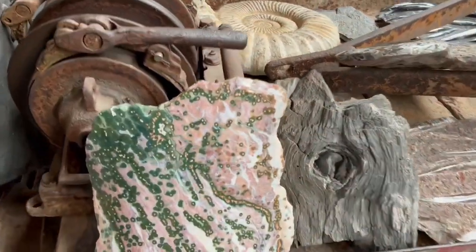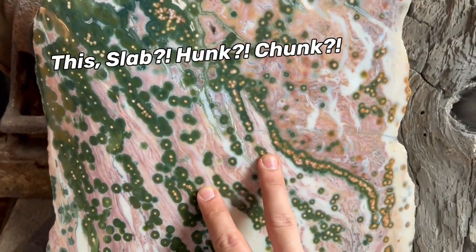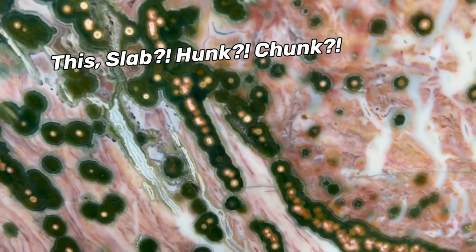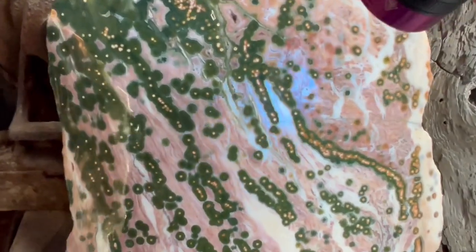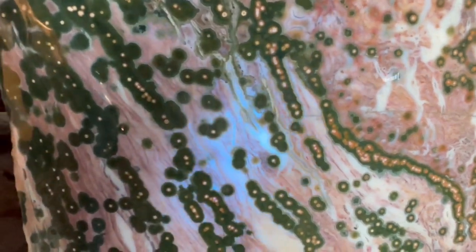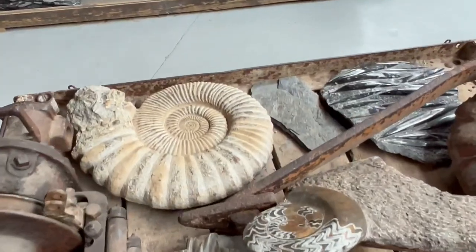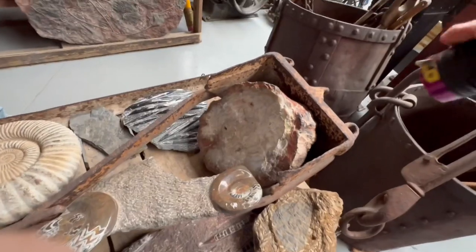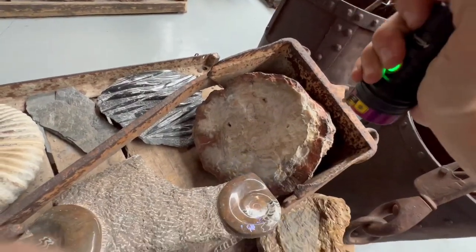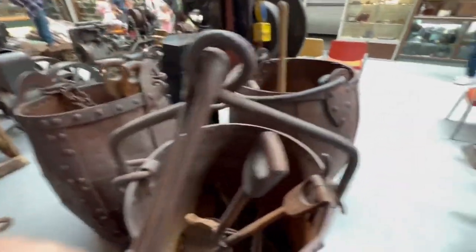Holy cow. Oh my gosh, look at this picture of ocean jasper. That definitely belongs in this museum. That one's insane. Oh wow. All right, we're getting ready to take off on the museum tour. Last little peek at a few more goodies there. And yeah, we're gonna take off, get headed on the tour now.